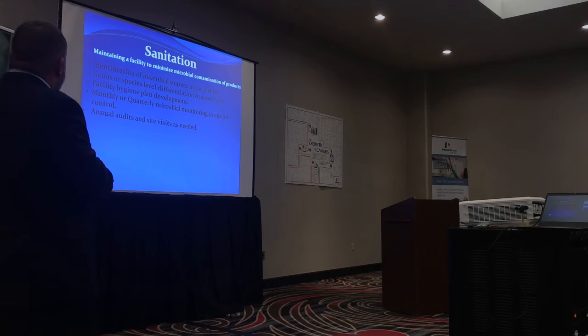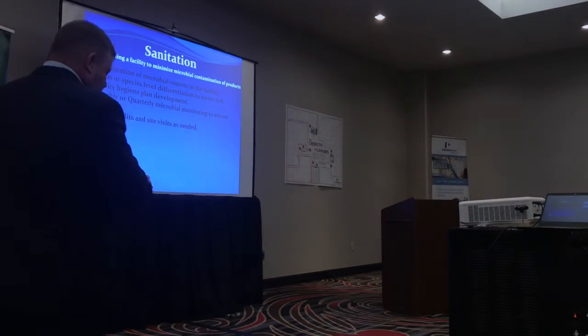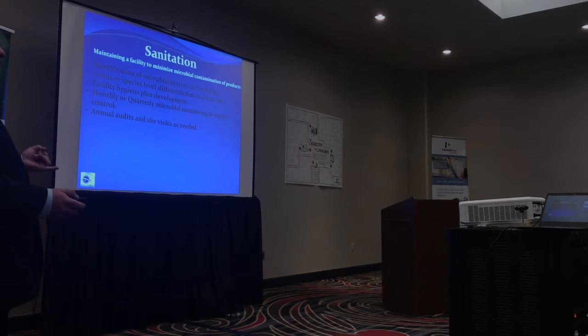So from the sanitation side, we want to maintain a facility that minimizes microbial contamination, and that requires identifying the sources in the facility. We need to know what genus or species level at different differentiation to assess risk. Some things are greater issues for health, like Aspergillus and Penicillium.